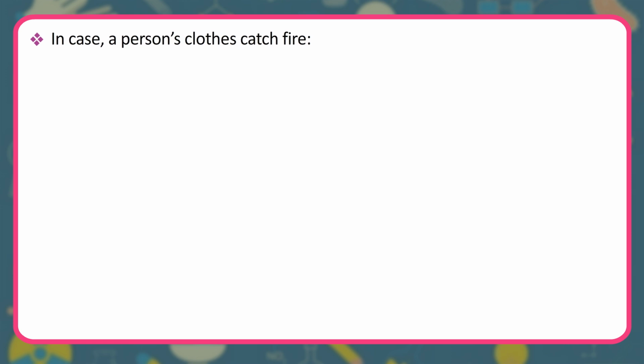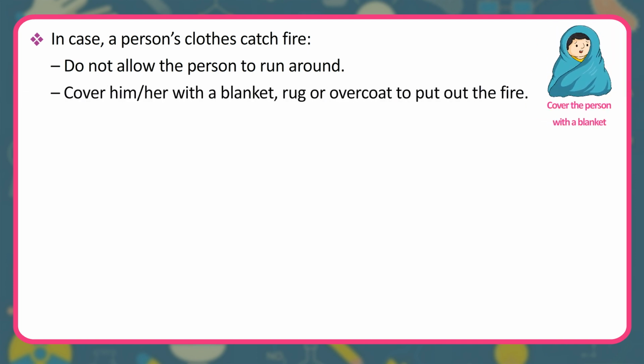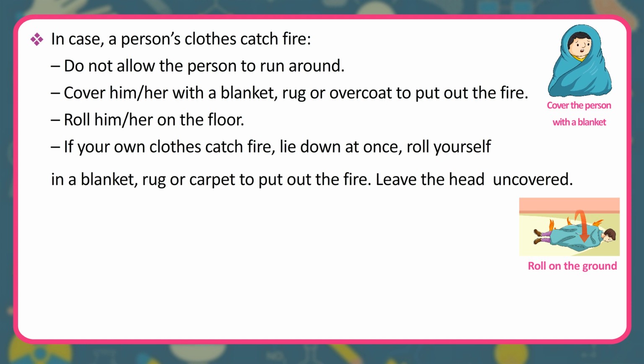In case a person's clothes catch fire, do not allow the person to run around. Cover him or her with a blanket, rug or overcoat to put out the fire. Roll him or her on the floor. If your own clothes catch fire, lie down at once. Roll yourself in a blanket, rug or carpet to put out the fire. Leave the head uncovered.